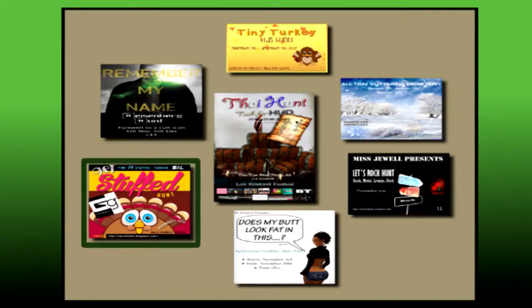Get Stuffed. This is a Grumble store hunt. It's a one linden hunt running through the end of November. It's a little bit in conjunction with the Grumble's big hunt, which is, I think, the Jerky Turkey. But that's a very short-lived hunt, so by the time you see this, it'll probably be too late to grab that. But you can see that get this hunt going.